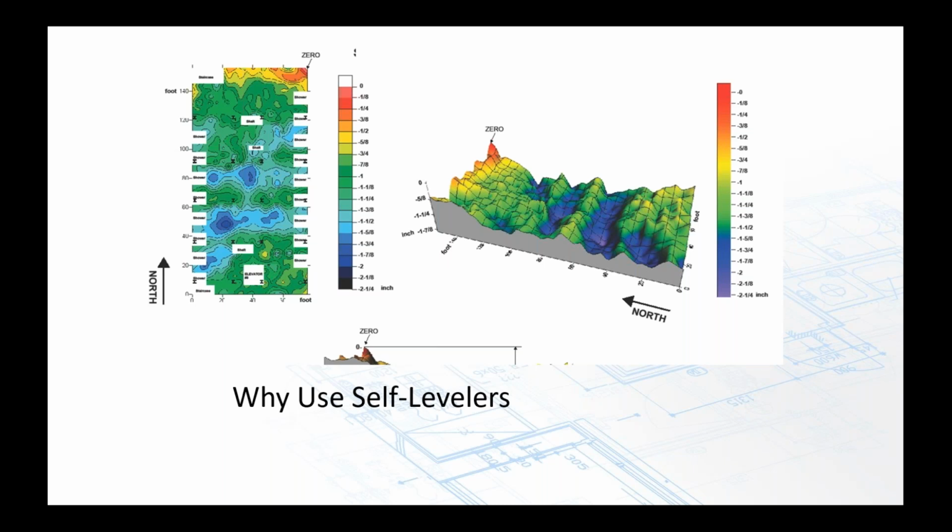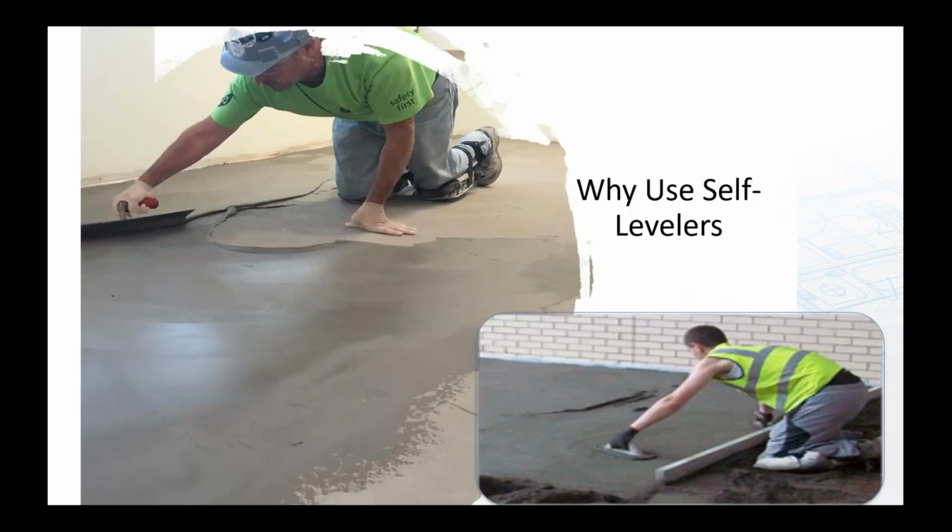Tile installers have been handed bad slabs for years, but there are a lot of things that have changed in the industry. And so when we talk about why we use self-levelers, the installer on the left here is using a skim coat product, and that's something you associate more with the resilient floor covering side of the business, trying to get that perfectly smooth floor. But certainly the tile guy down on the bottom, packing in mud and screeding, is certainly not a new idea to the industry.